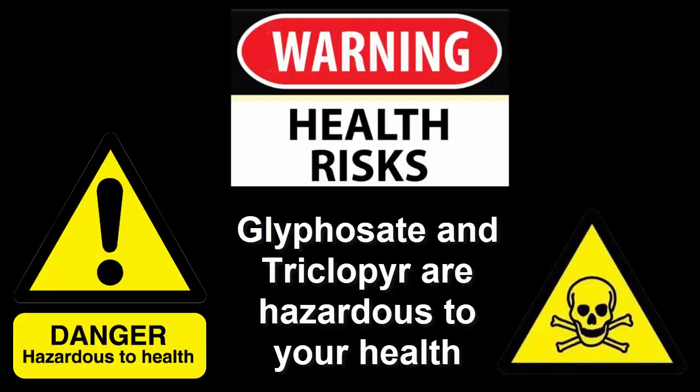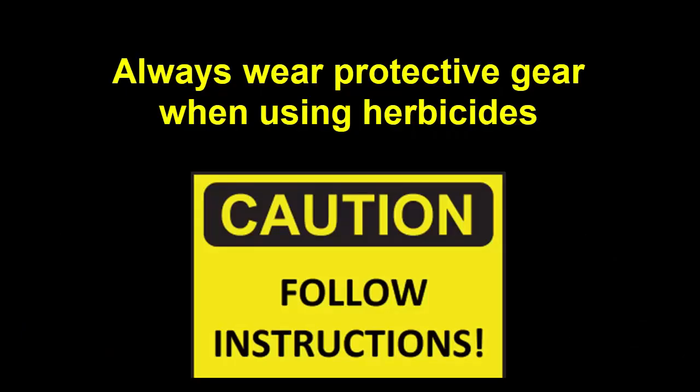Lastly, I would be remiss if I didn't mention that glyphosate is cancerous, and both glyphosate and triclopyr can cause extensive health issues and birth defects. When using these herbicides, be sure you are wearing full protective gear and follow label instructions.